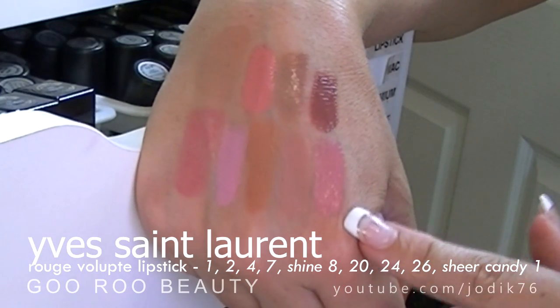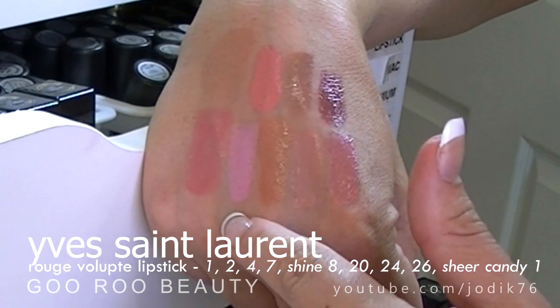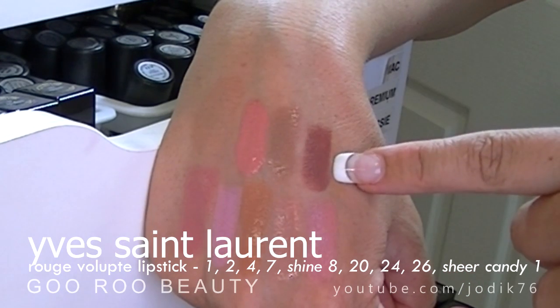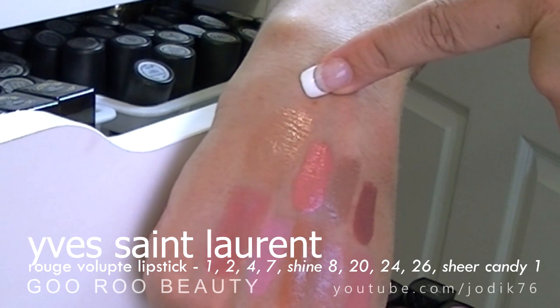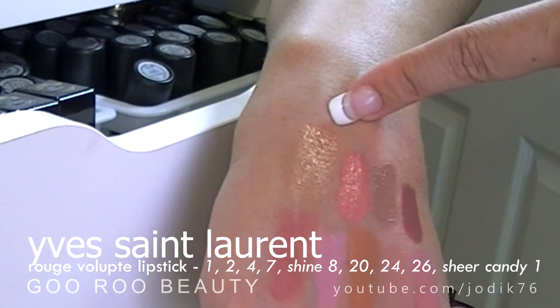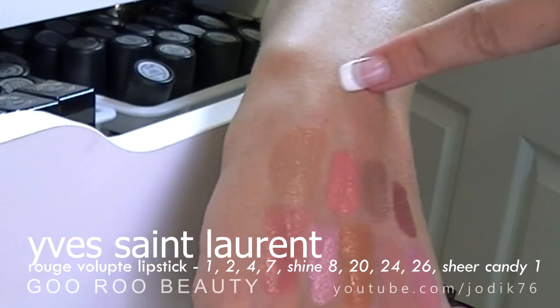So here we've got 1, 2, 4, 7, and then we've got a Rouge Volupté Shine in number 8, 20, 24, 26. 26 is gorgeous. And then I also have a Rouge Volupté Sheer Candy, and this one is number 1, coconut something or other. Beautiful sheer shade, but just gives you a lovely shine like a balm would.